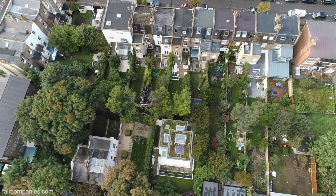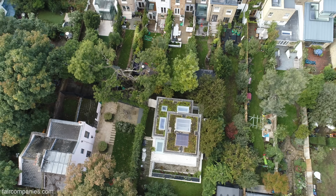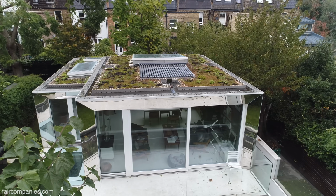And so we had to work really hard with the planners to negotiate all of the constraints. So the height was limited, distance from the boundaries was limited, and everything about the house.